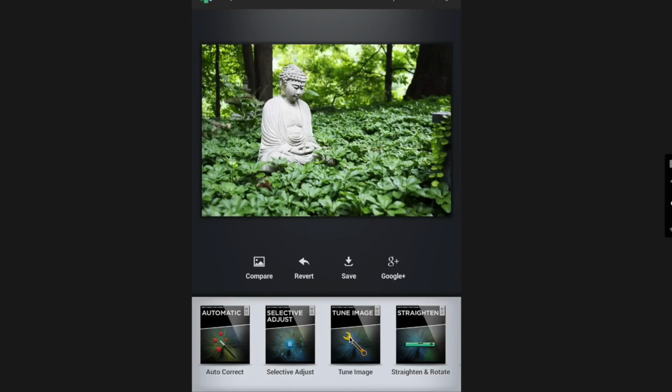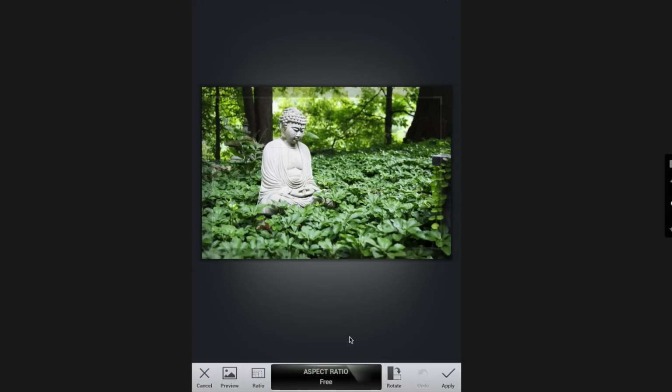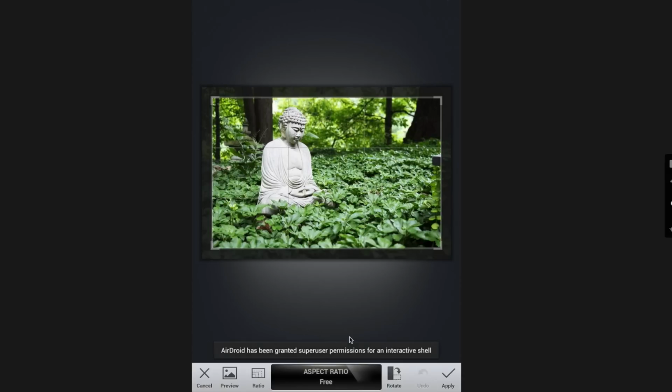Now, this is going to Instagram. I go ahead and crop it here because I feel like I have a little bit more control. I'm going to click on this ratio button, choose the 1:1.